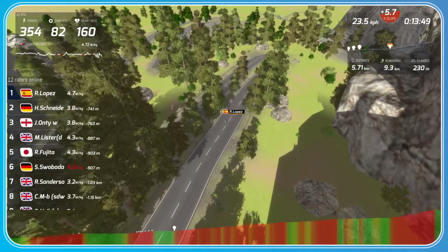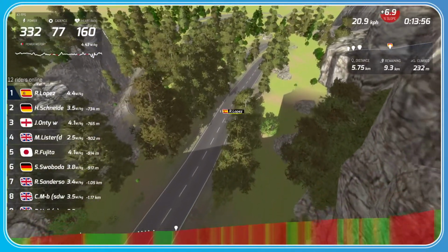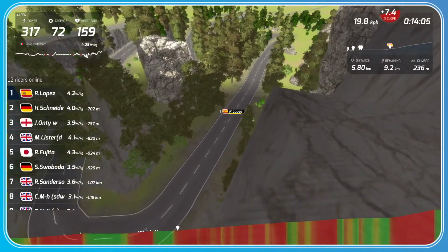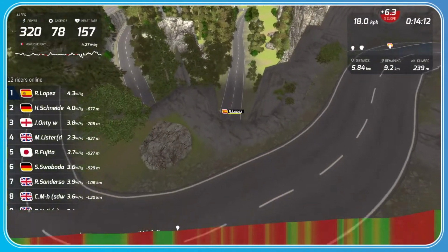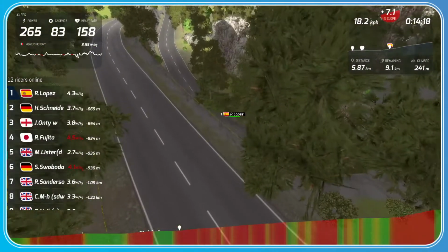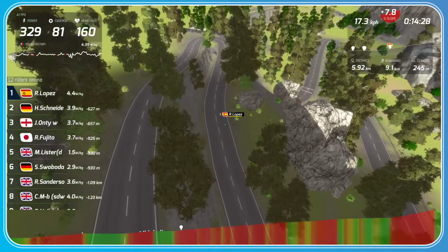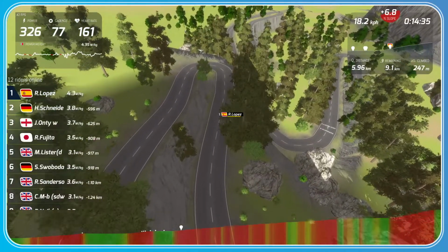Here's our leader, Lopez, 3/4 of a K up the road, in a race of his own on the front. Great effort from him, 4 or 5 watts a kilo. The scenery, it's impressive. Go back to those hairpins just at the top of the screen. There's my name on the road down there, look. And Schneider. Bit of motivation.